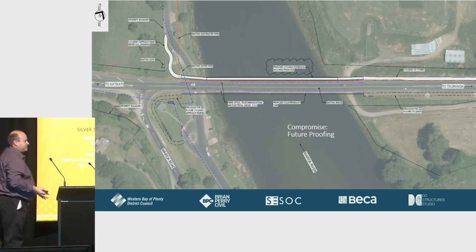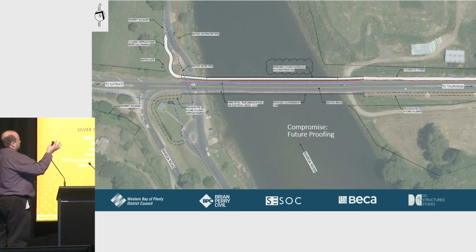However, money is always tight, so at least we came up with a compromise to allow future retrofit of an upstream cycleway on this bridge structure. And when you see the detailing, it becomes clear and apparent how this can be done. So this is basically the scheme we ended up with: a downstream cycleway to provide at least connectivity on the downstream side from the eastern side to the western riverbank, and following through up to Umakura.